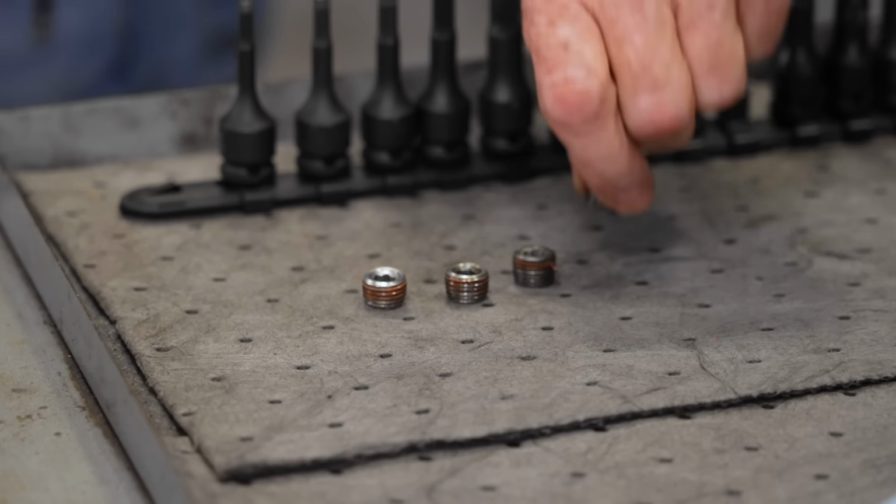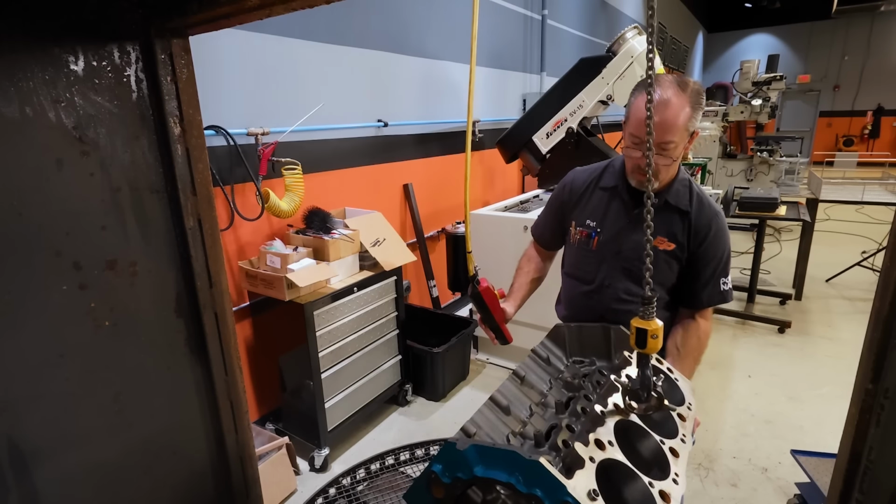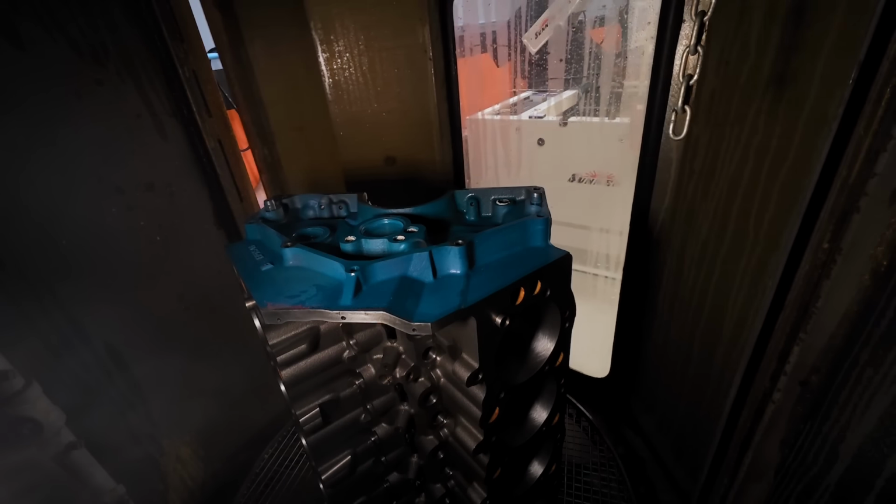Then we can remove all of the threaded oil gallery plugs and put the block in our JRI jet washer for a thorough cleaning.